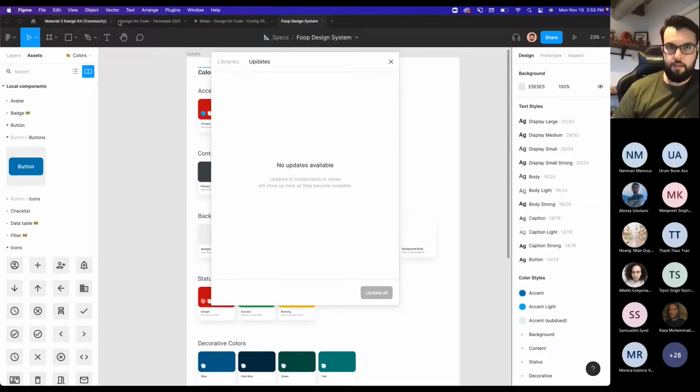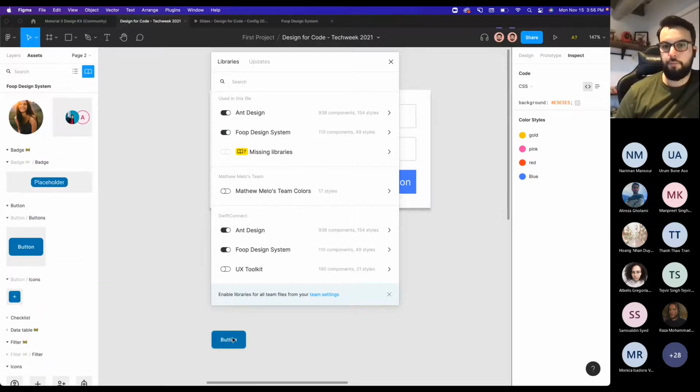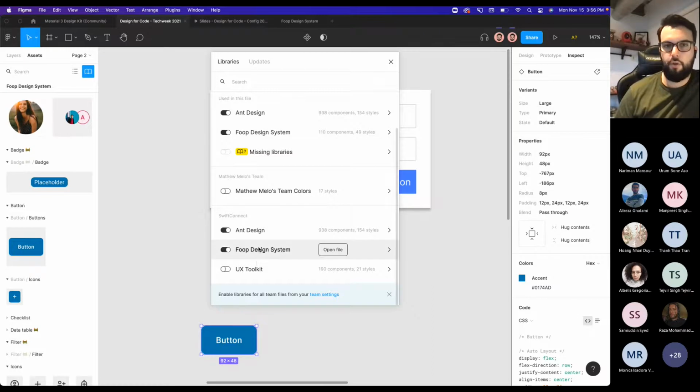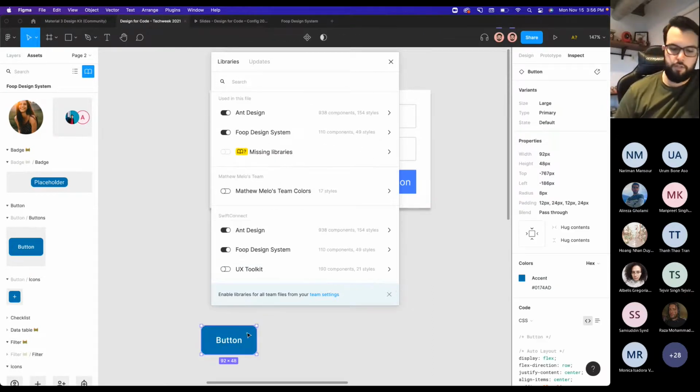Anyways, it would update it, and then I would come over here, and the blue that was being used wouldn't be blue anymore, it would be red. I don't know why it's not updating. It's probably because I have a lot of files open, but that's how it would work.